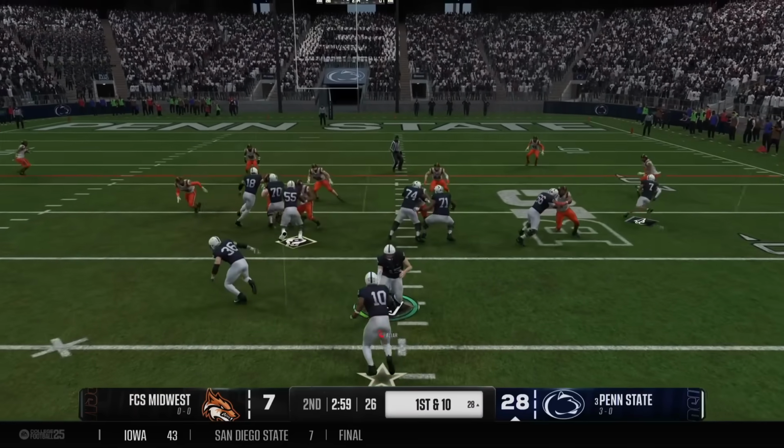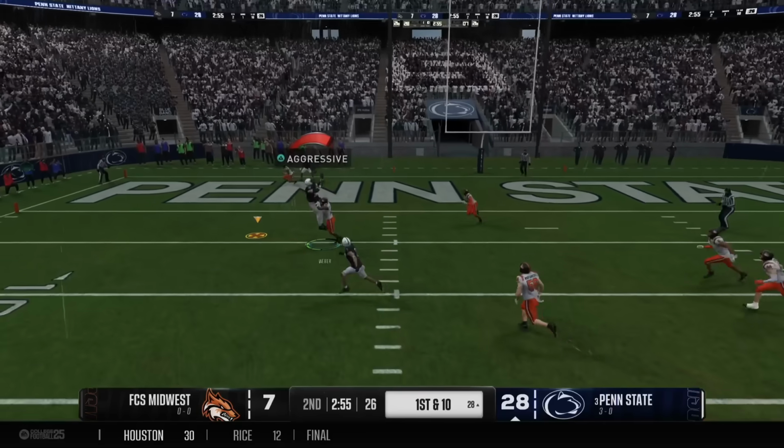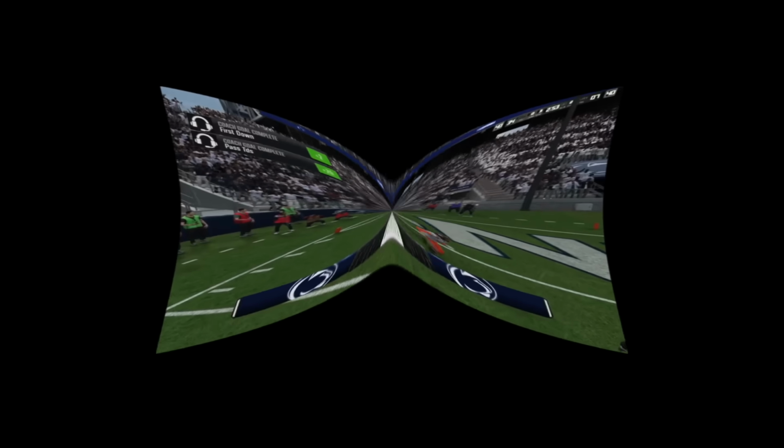So EA dropped a surprise quality of life improvement for College Football 26, and I'm not gonna lie, I'm actually pretty excited about it, so let's hop right into it.